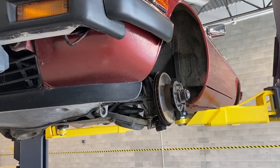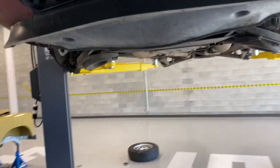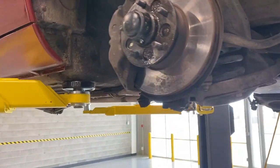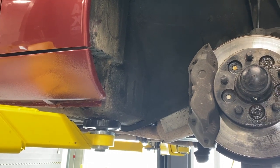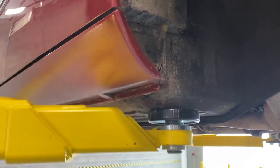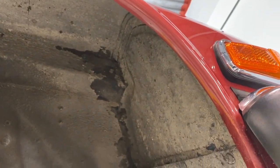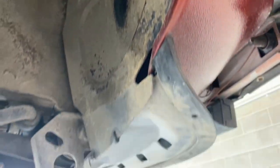All right, so the most vulnerable parts of the car to rust and damage are the lower 6 inches. So if you were going to see corrosion, you'd see it in the wheel arches and in the sills, particularly behind the wheels. And you can see that the inner wheel arch, this is the passenger front, is all in really nice shape.